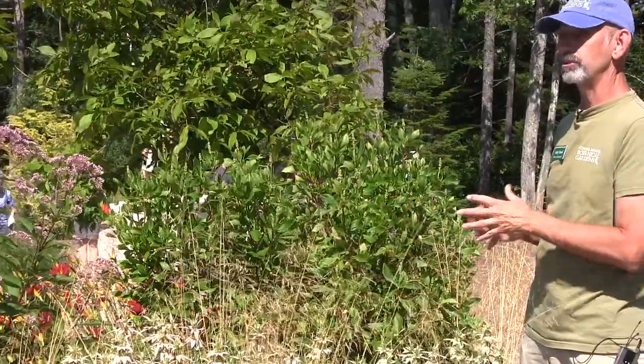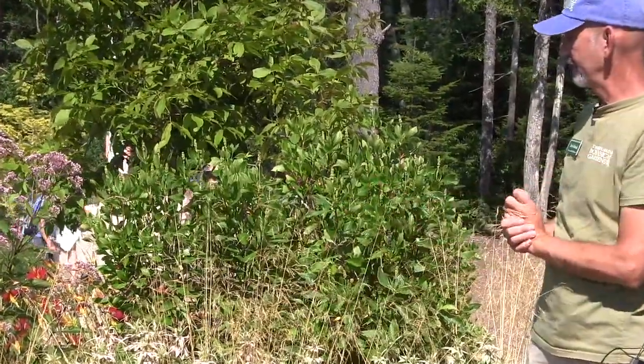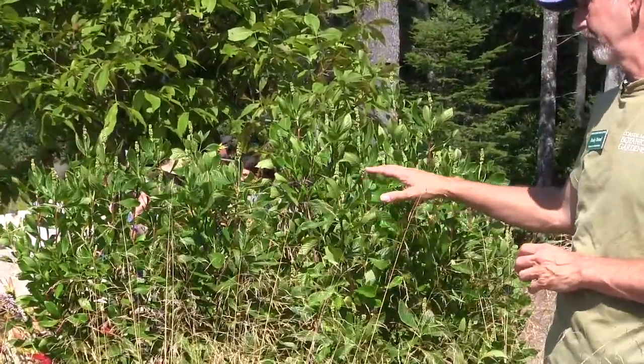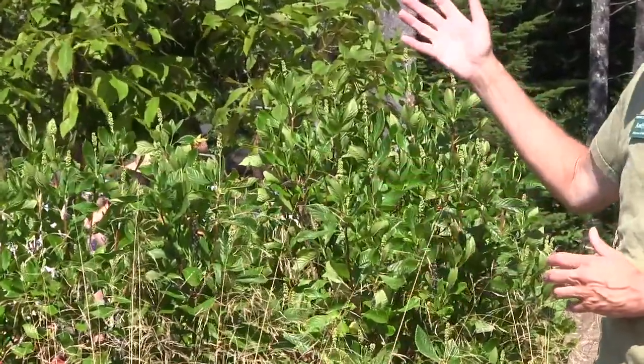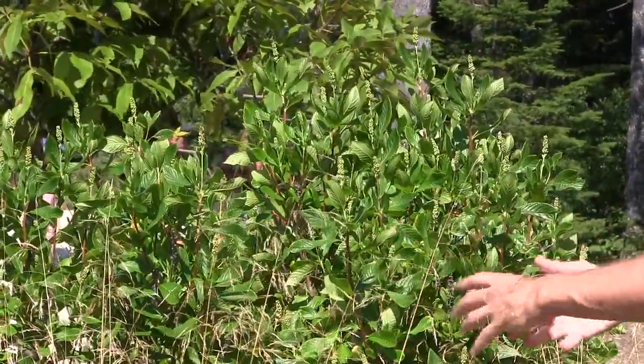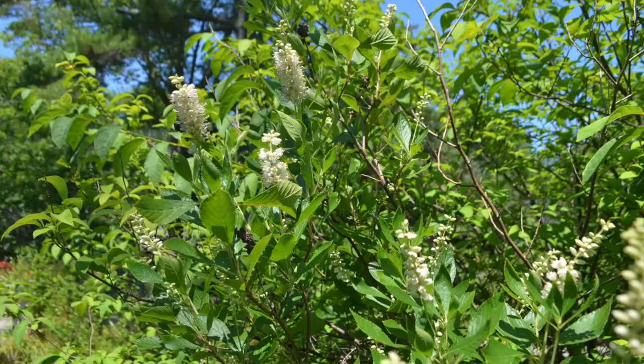It does spread and will form a large thicket over time. Wonderful plant for late season color. This is a shrub that could eventually get 8 feet tall, and then, as I said, it does spread by rhizomes and underground stems and will form a nice mass over time.